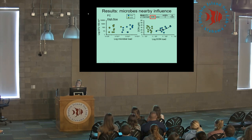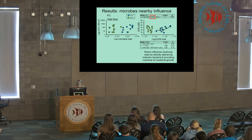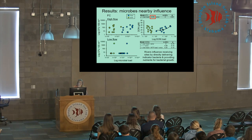But we also need to take a step back and look at our model selection results explaining DON concentrations at the receiving sites. So what we found is that as the river DON load increased, so did the DON concentrations at that receiving site. So what this means is that rivers were both directly influencing fecal coliform concentrations by, one, directly providing indicator bacteria to that site, but also by increasing nutrients to that site and increasing bacterial growth.